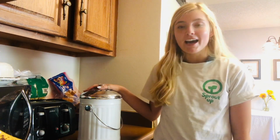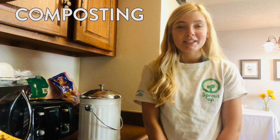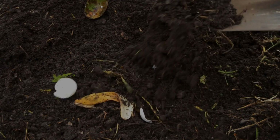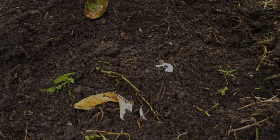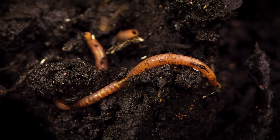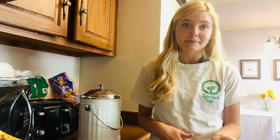So right here, I have my composting tin. So composting is where we put any of our food scraps or anything that's compostable into the compost. And that means anything that can be put into the soil and where insects and worms will come and consume it and then create nutrients for the soil. So I have a few examples here of things that are compostable and things that are not compostable.